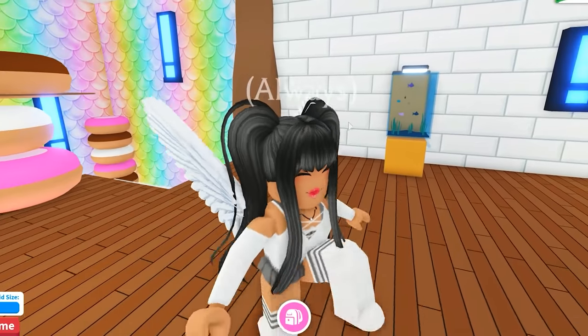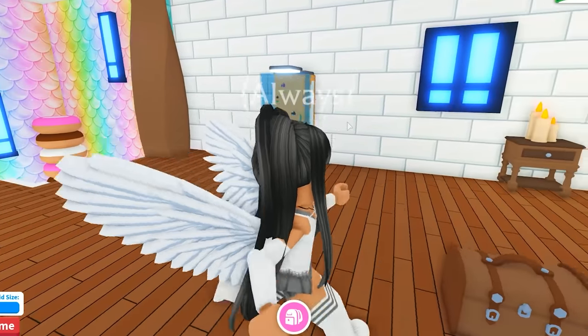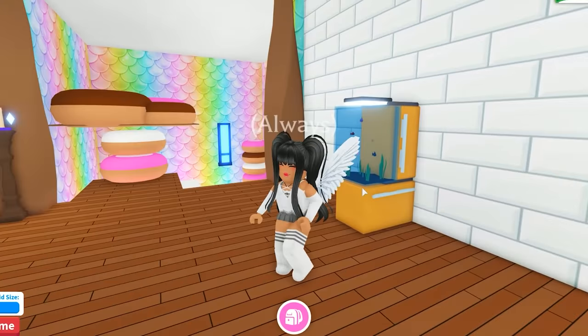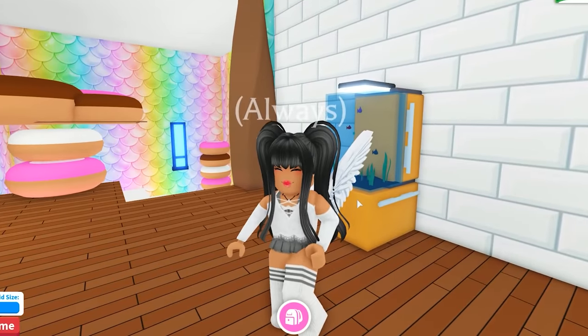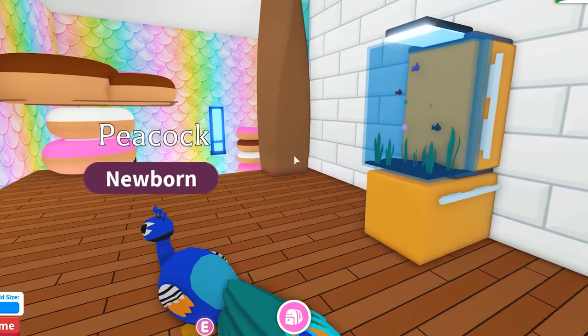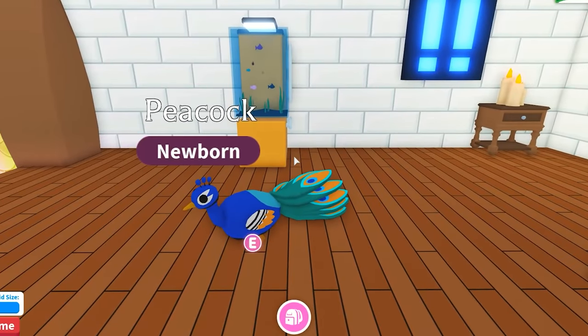Oh, which reminds me, you guys, with all this aquatic stuff, it reminds me of the ocean eggs coming really soon. They showed a little sneak peek of the new sharks that are gonna be coming, but I'm sure you guys have already seen it. It just looks so amazing. I'm pretty excited about it, but right now, it's time to get excited for the peacock. No, it cost Robux. Why? Oh, there it is though. There it is. Okay, this is definitely worth it.